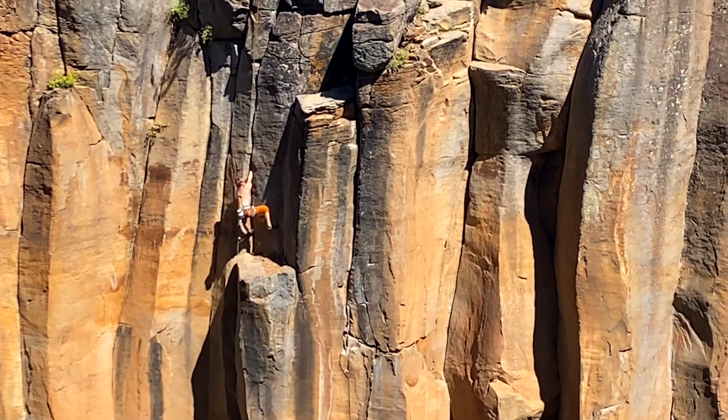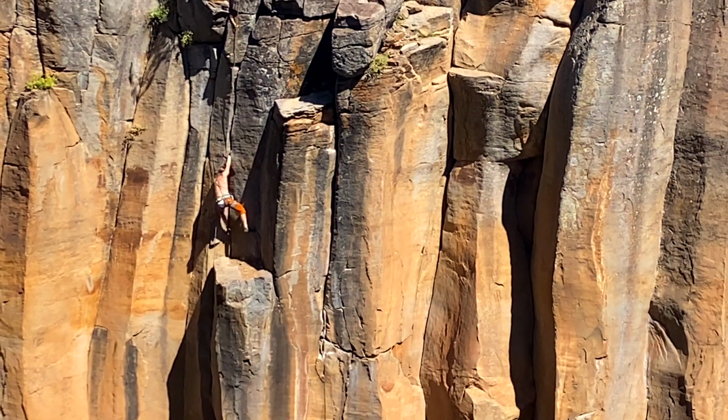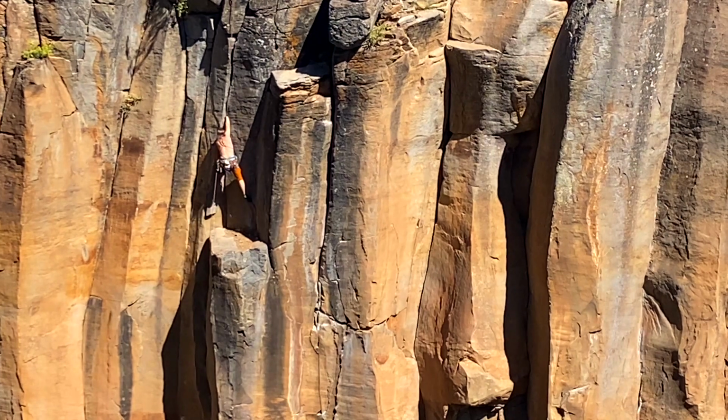So he's going for this crack. He's got his hands jammed right in that crack there, as you can see. Sort of wedges his arms in there. That's really crazy. His feet are just dead on off the ledge.